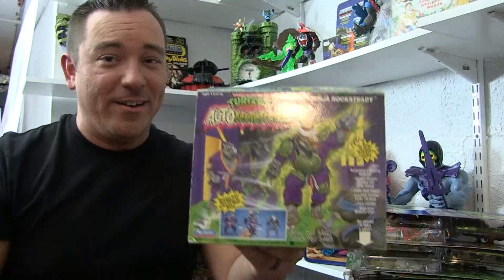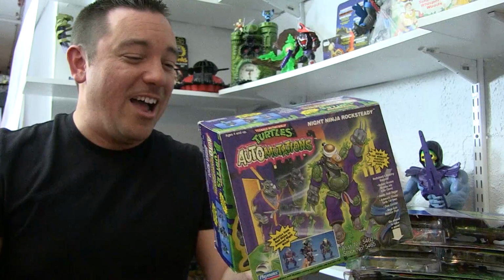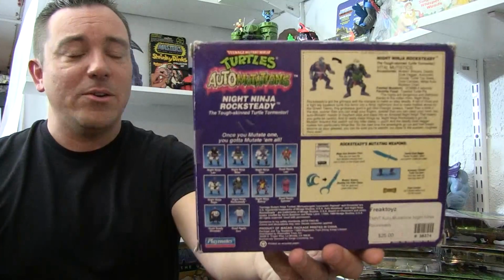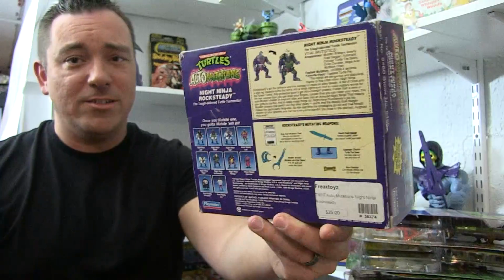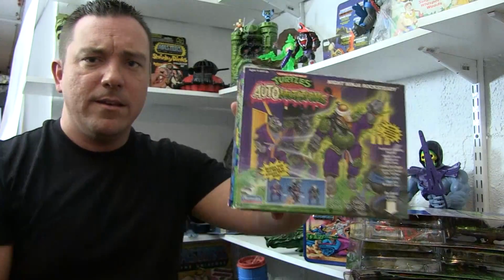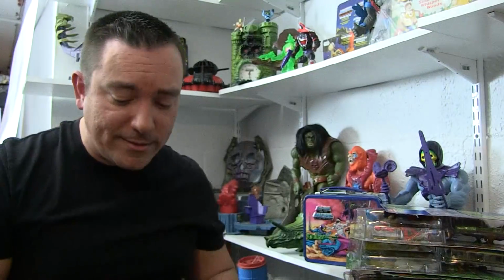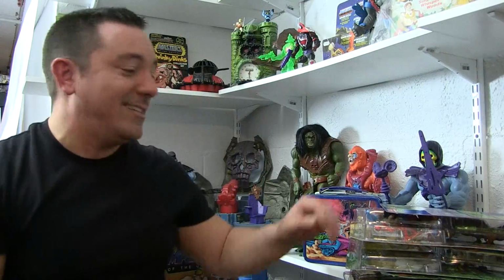I don't know. It's weird, but it's awesome. And I've been actually on this kick of trying to buy all of the Bebop and Rocksteady variations. There were so many Bebop and Rocksteady variations in the original line. So I was really happy to grab this one. It was a good price, too. I think I paid $15 for this. Maybe $20. I think $15. It was a really good price. It was a price that I was willing to grab it and not say no to it.